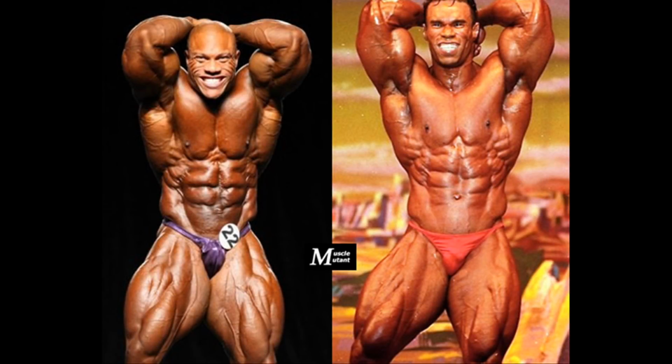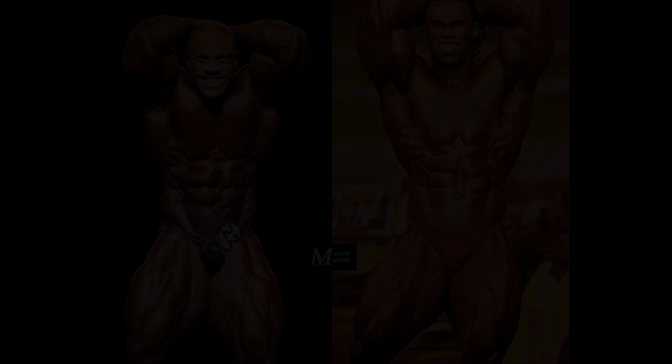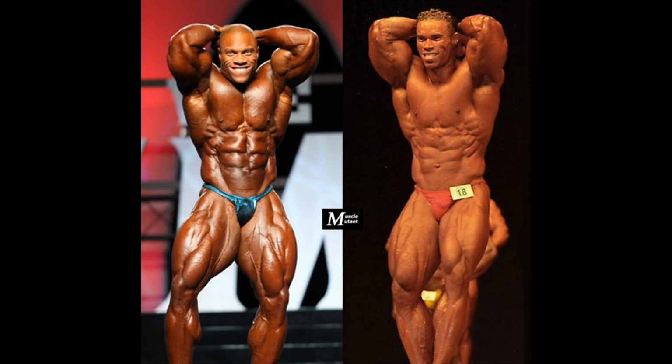The abs and thighs pose shows their ripped midsection with visible obliques. Their midsection is among their least impressive areas compared to the likes of Flex Wheeler, for example. Another abs and thighs shows Phil's better conditioning overall with the more huge, ripped, and separated wheels. Remember that this pose is not only about the abs, so Phil's wheels would give him the win here.